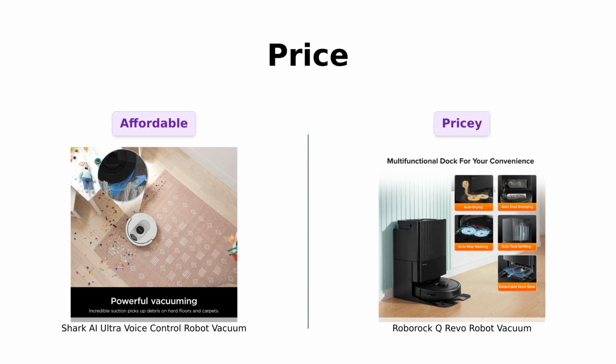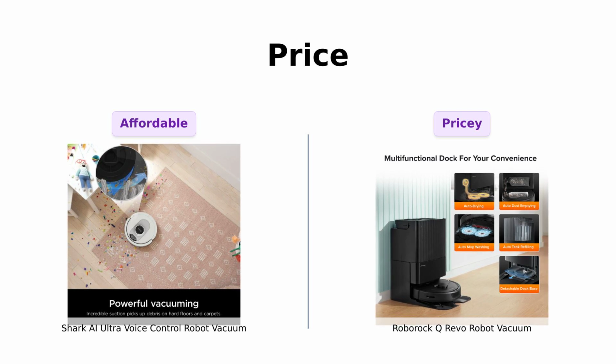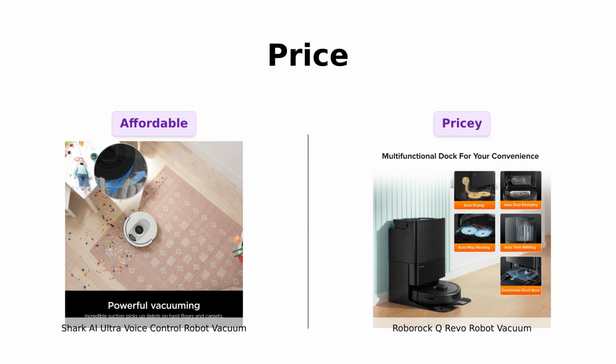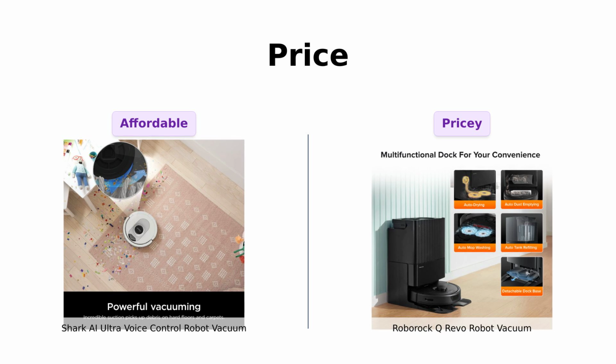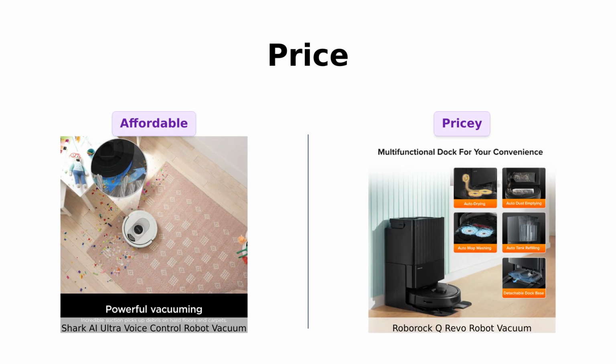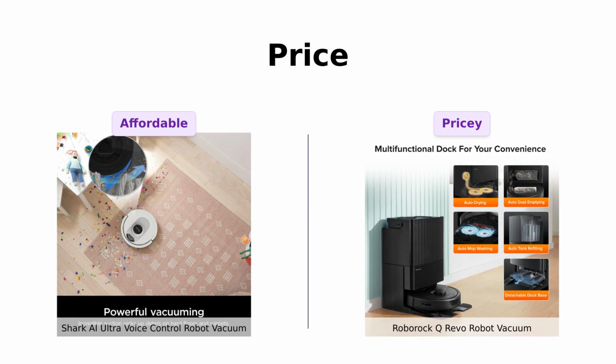First up, let's talk about the moolah. Sharky hits your wallet with a $599 price tag. Not too shabby, right? But then comes Rocky, strutting in with a hefty $899 price tag. I mean, does it come with a personal butler too? If you're looking to save some cash for that extra guac at Chipotle, Sharky might be your best bet.